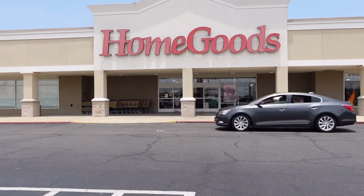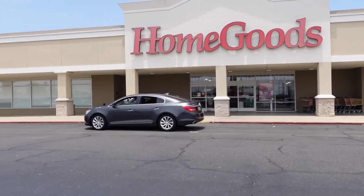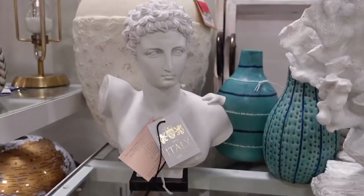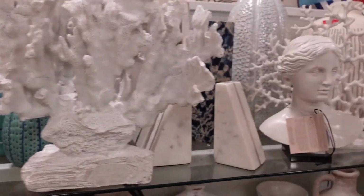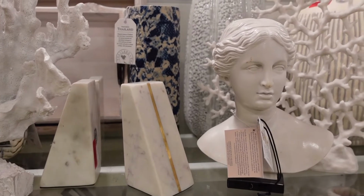Next stop, Homegoods. For this location, normally when I come here, it's first thing in the morning, literally when the doors first open. Unfortunately, I was running a little bit behind on this day.